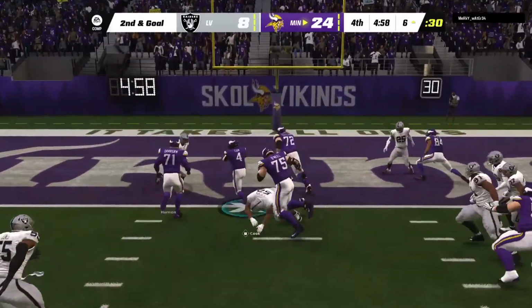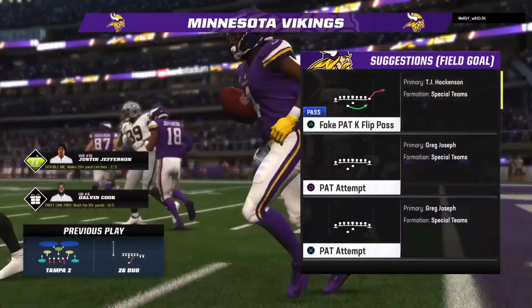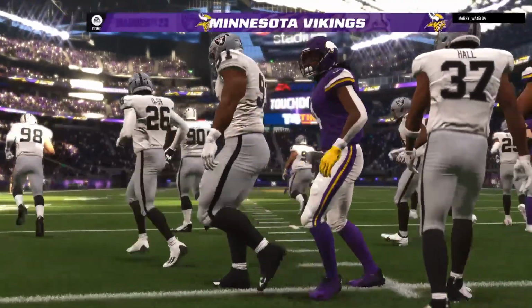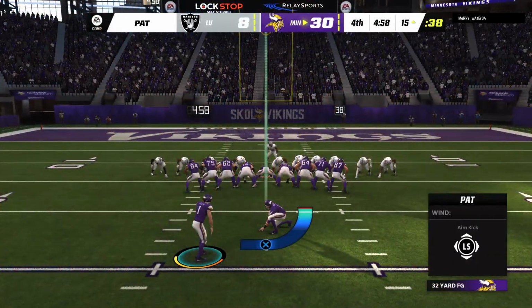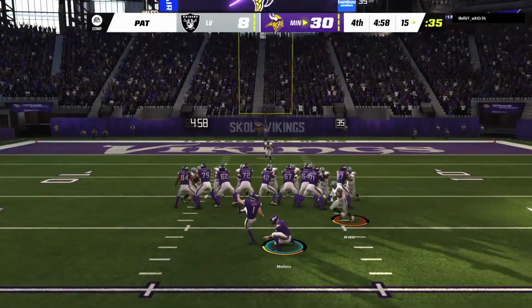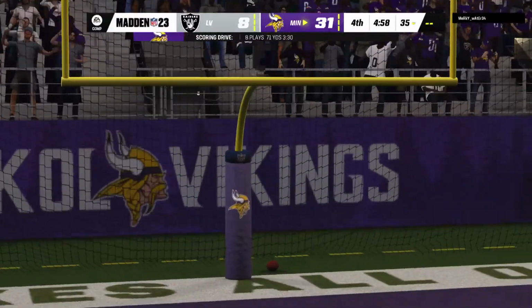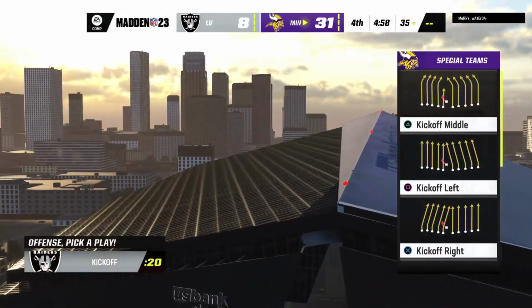Back to the ground, Cook. And he will score. Touchdown, Vikings. Dalvin Cook. A 6-yard touchdown run. And the Vikings have pretty well put it away here in the fourth quarter. Joseph connects on the extra point. And that pushes the lead up to 23.